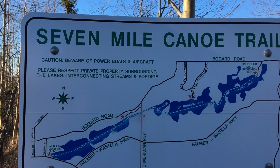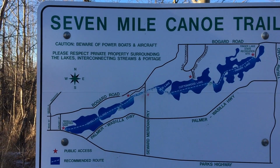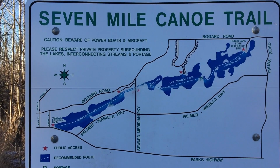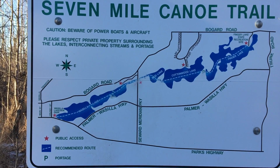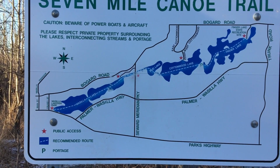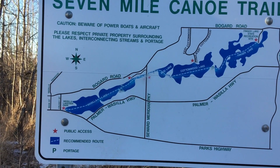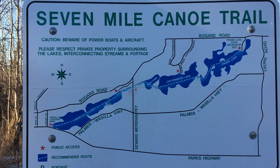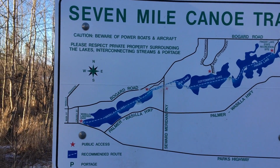I wanted to show you a map of the 7-mile canoe trail here in the Wasilla area of Alaska. Notice that you can start in Wasilla at the Lakeside Park, and then you can canoe or kayak or swim if you're really in shape through the lake system. In the wintertime, of course, the lakes are frozen. This can be done with a snow machine or snowmobile. However, be careful about open leads of water.